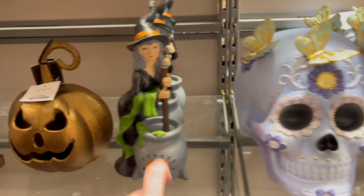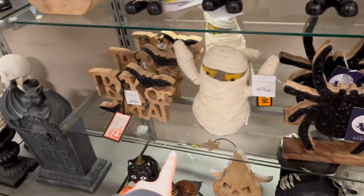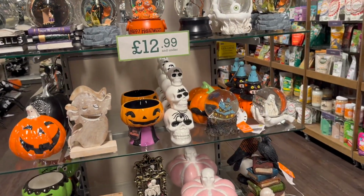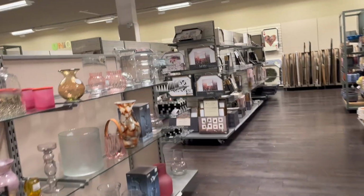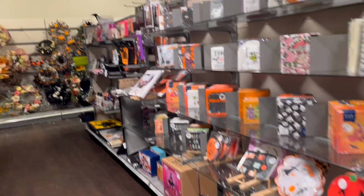Why do I like this? Witch's brew. That's cute, that little mummy, isn't it? I just feel like you must have an infinite amount of money to buy things like this for your house for Halloween when it's only literally a 2 week period of time, because it's got to be autumn and then it's got to be Halloween and then it's got to be Christmas. I haven't even found any autumn candles yet.